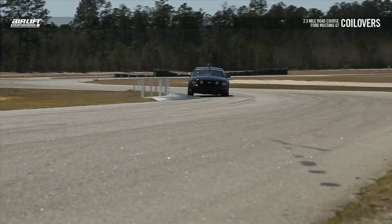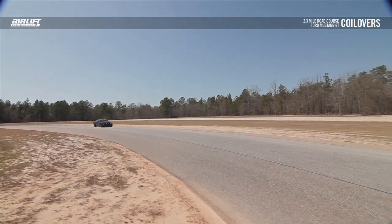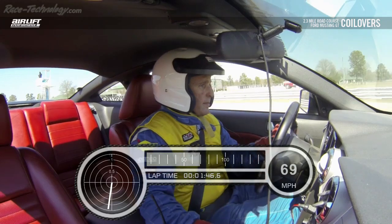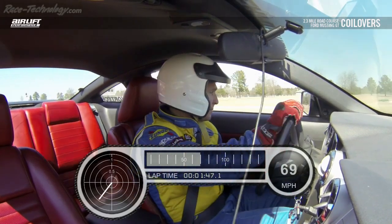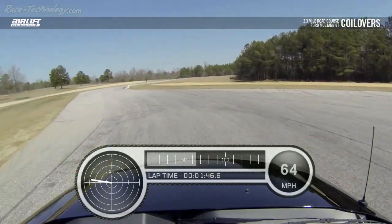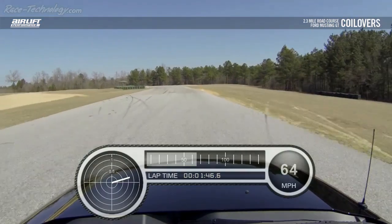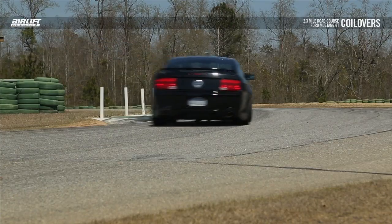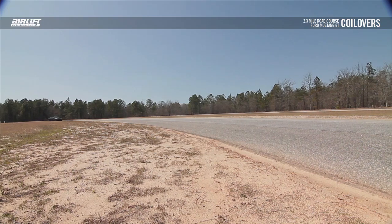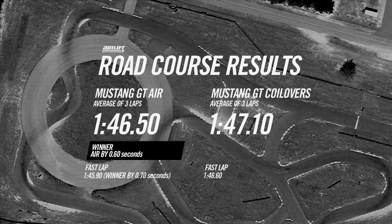A little bit of understeer as you go through the corner, especially the tighter corners. Get a little bit of wheel spin. Coming off the long sweeping corners, get a fair amount of oversteer as we're trying to apply the power. Air suspension goes 3 for 3, winning every category with the Mustang.